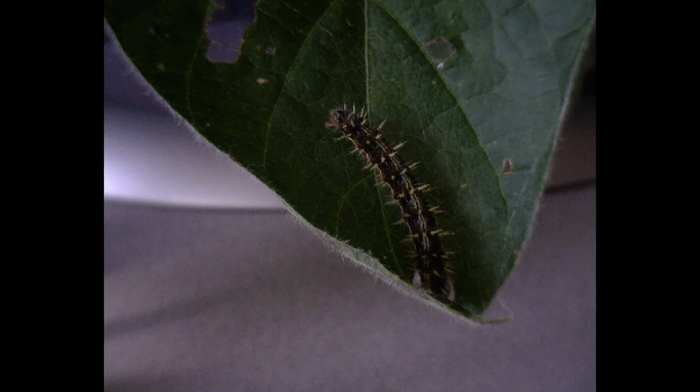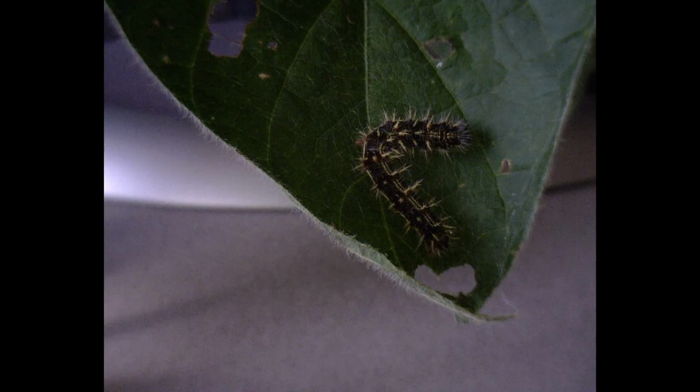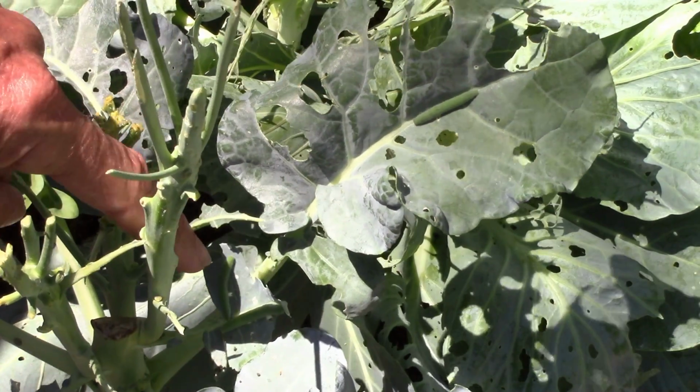Some caterpillars are covered in spikes or hairs that could be irritating to predators. Many have camouflage skin to hide them.